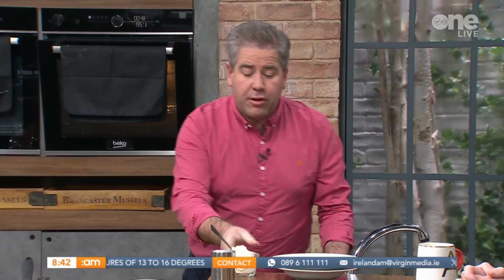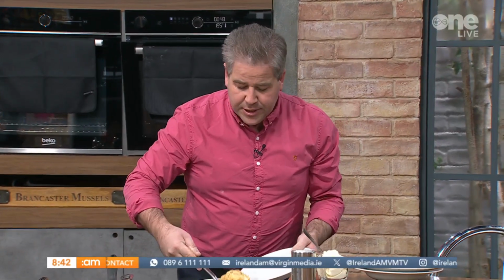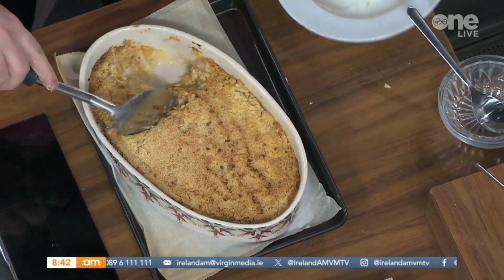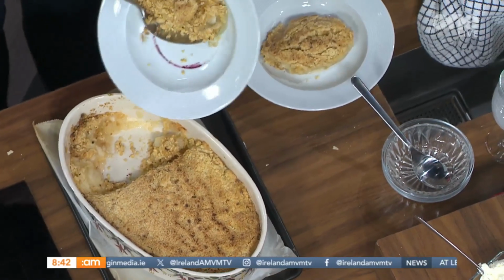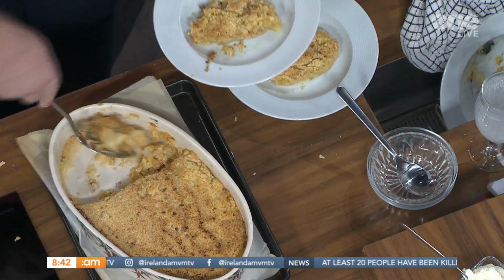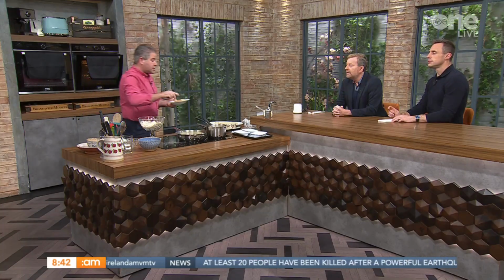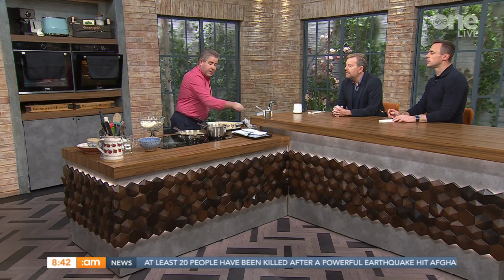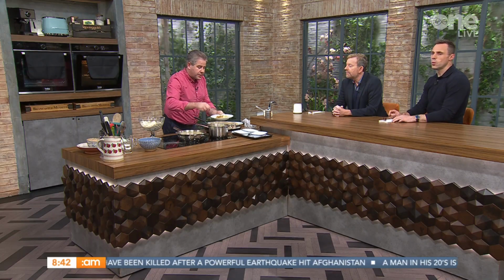Look at that lovely crumble, just like that. And then what I'm going to do, I'm literally just going to spoon a little bit of that into our lovely dishes. And then the sauce. I've got some of my lovely butterscotch sauce, which I'm going to top with that. Now, again, of course, you could use custard if you wanted as well, but the crumble just works really well with that lovely butterscotch sauce.